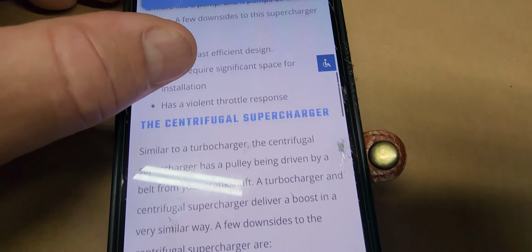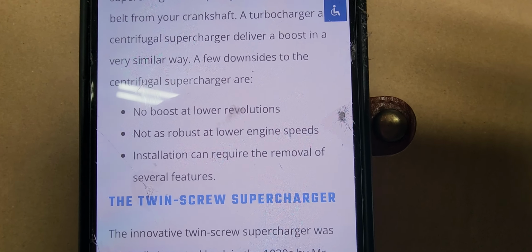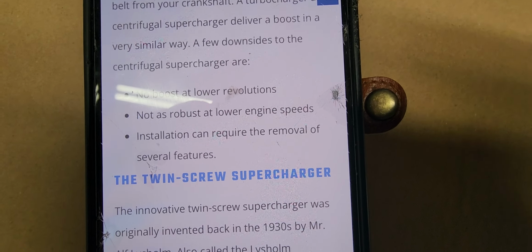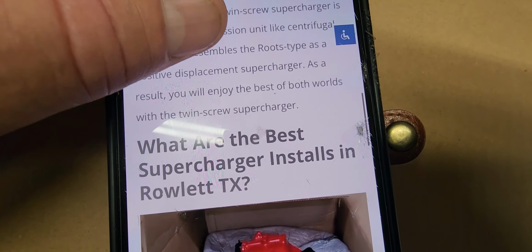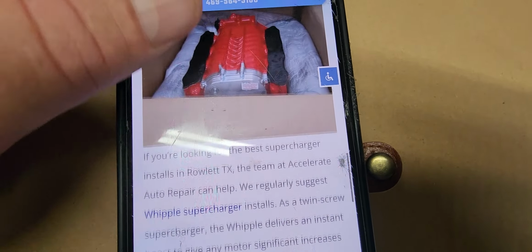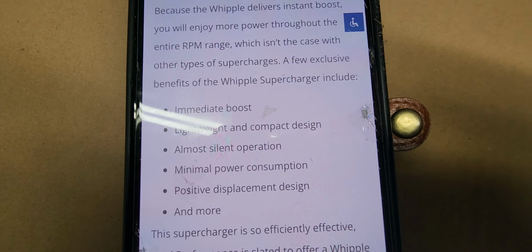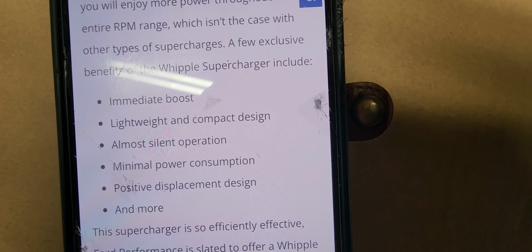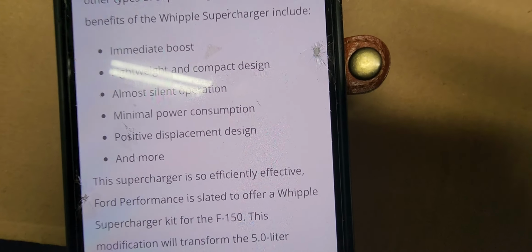Then you have the centrifugal supercharger, and they say the cons are no boost at lower revolutions, not as robust at lower engine speeds, and installation requires the removal of several features. The twin screw supercharger, they're saying, has immediate boost, lightweight and compact design, almost silent operation, minimal power consumption, positive displacement design, and more.